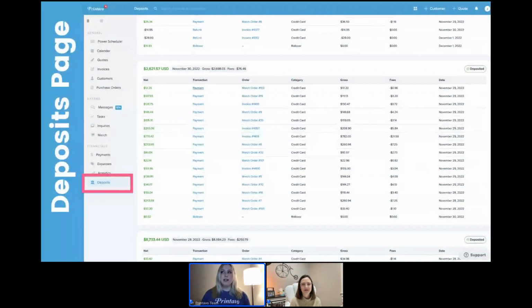You'll just click that deposits tab at the very bottom. It's going to take you to a screen similar to this one where you're able to see all of your gross payments for the week or for the day. And it also has your fees subtracted out as well.